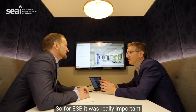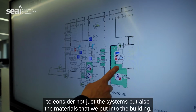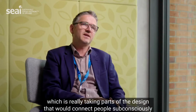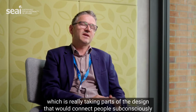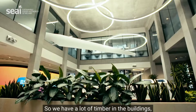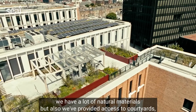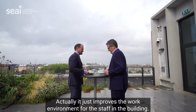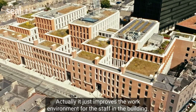So for ESB, it was really important to consider not just the systems, but also the materials that we put into the building. So we used biophilic design, which is really taking part of the design that would connect people subconsciously and consciously to nature, and also in material selection. So we have a lot of timber in the buildings, we have a lot of natural materials, but also we've provided access to courtyards, access to roof gardens, which are planted. Actually, it just improves the work environment for the staff in the buildings.